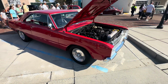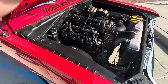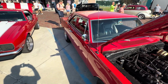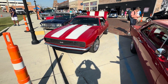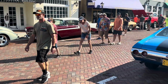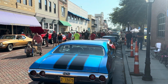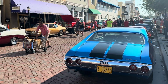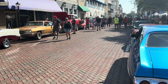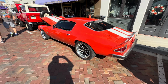Okay, here's a Dodge Dart in bright red. As you can see, that's not the engine that came in there. Has been upgraded quite a bit. Here's a nice 68 Camaro RSSS here beside of it. Yeah, this is a nice little area to have a block party. You can see they just got everything, all the streets shut off. And classics just lined the streets here. Here's a bright orange Camaro with white stripes.